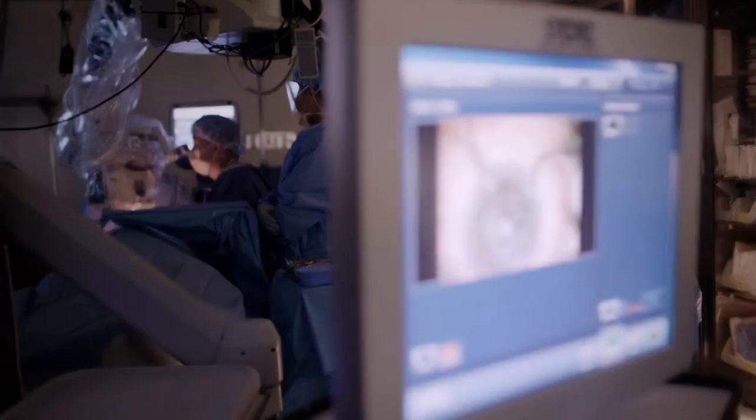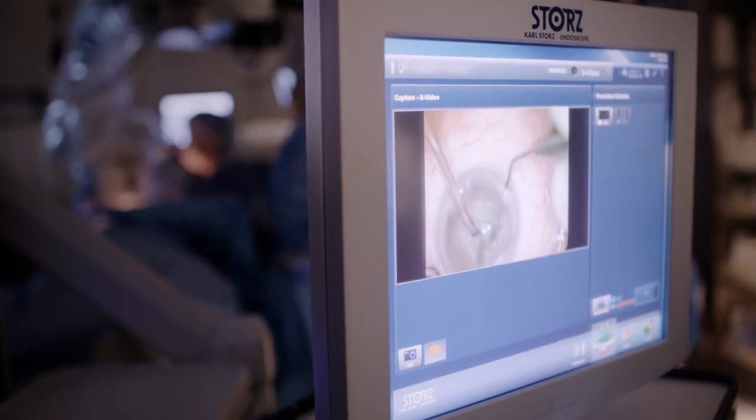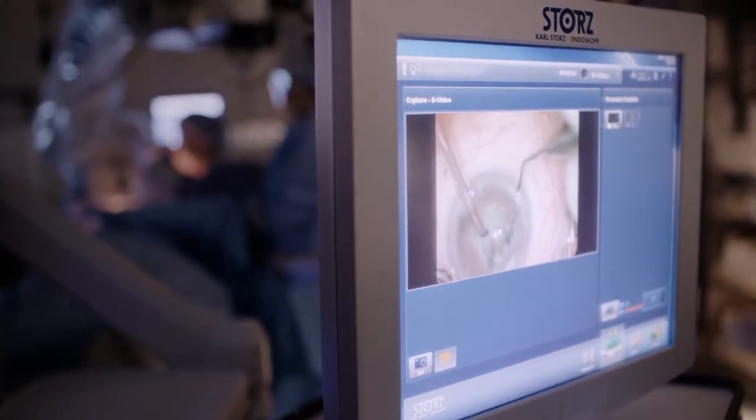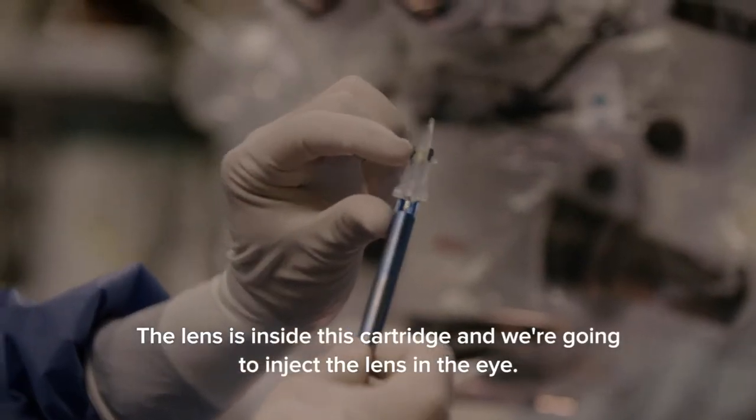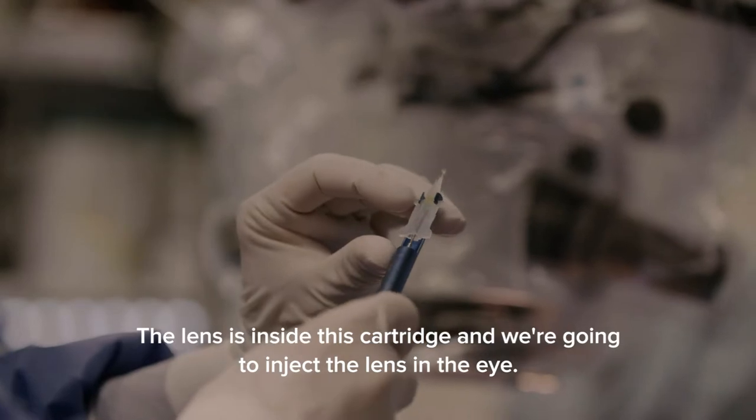They inserted the instrument to break the lens. And now the lens is divided into three pieces. I couldn't see anything other than a big blurry light, and I watched it disappear one third at a time. One of the quadrants is vacuumed into the ultrasound needle. And then they took the other one out, and then they took the third one out, and now I'm perfectly blind. So the lens is inside this cartridge, and we're gonna inject the lens in the eye.